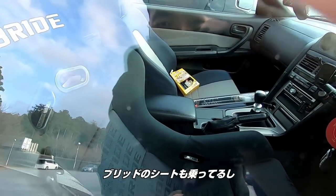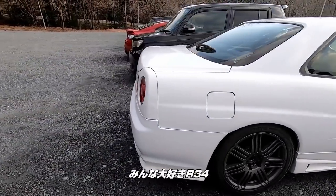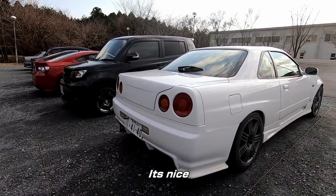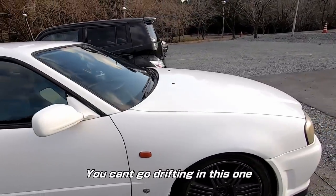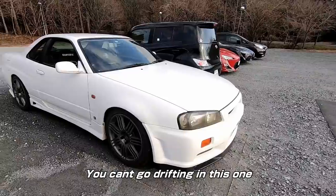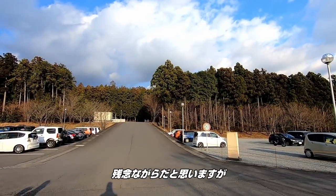Yep, and he has a bridge seat in it. He didn't bring his key, so I'm not gonna open it up. But everybody loves R34s.